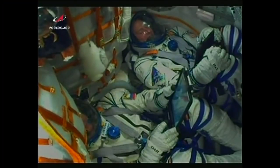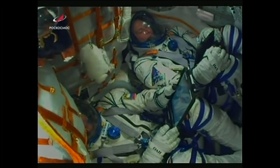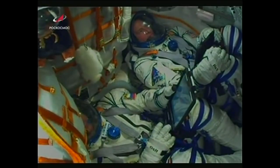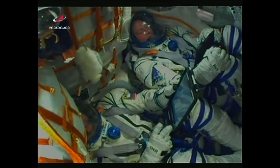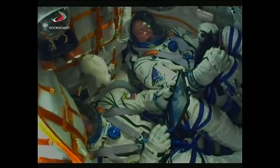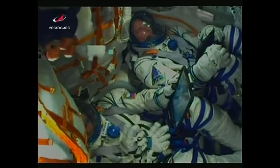View here of the crew inside the Soyuz now making their way to the International Space Station. Nick Hague there at the top of the screen and Alexey Ovchinin at the bottom. Burlak 1, copy. Everything is well on board. The crew is feeling well. Copy. View here of the Soyuz making its way into space. Everything looking good, proceeding nominally.